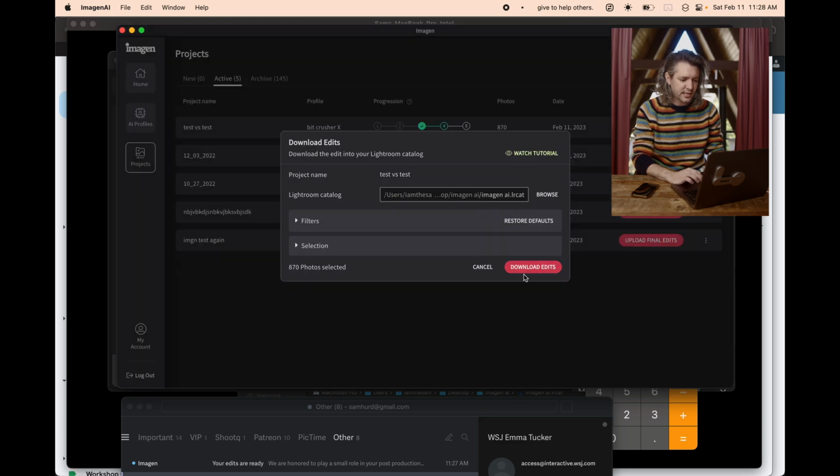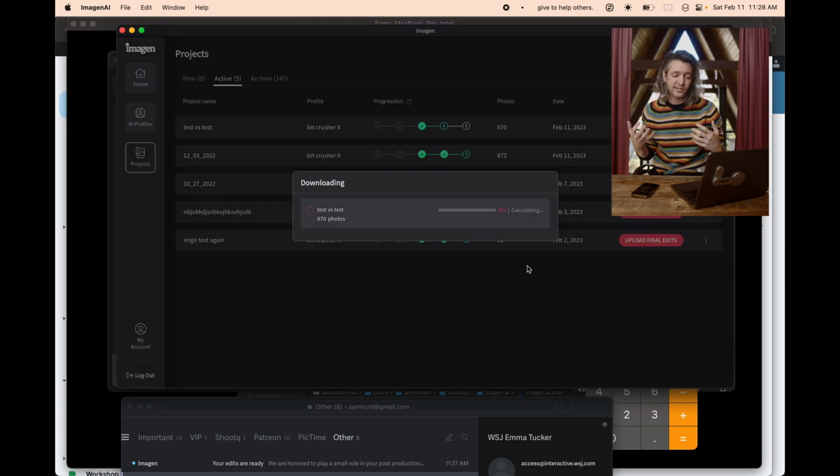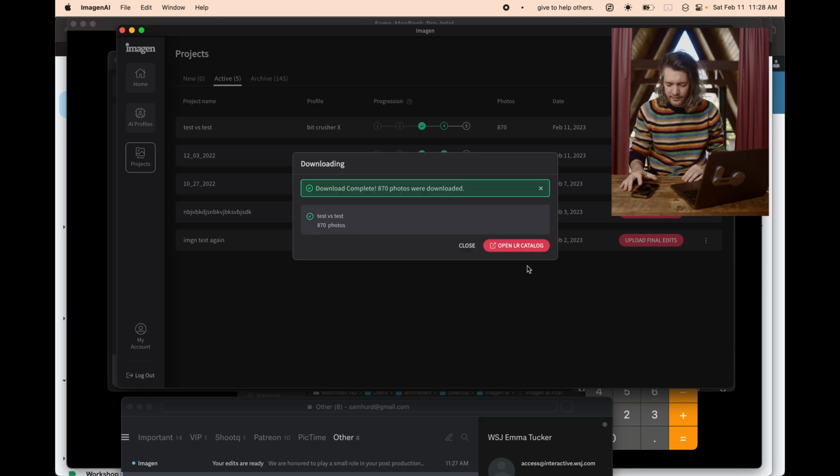Download to review, so this is going to download. Now at this stage, all the edits are text-based information. It doesn't have to re-download any raw files of any kind, so this should go pretty quick. I'm going to keep that going on the timer. Okay, that's like seconds.